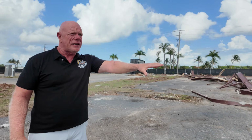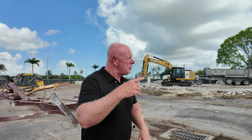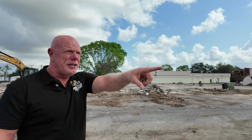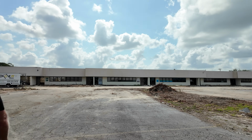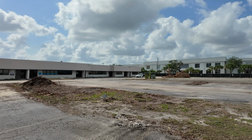So basically we're taking out all this red iron and saving it, taking it to the scrapyard. If you turn around here, we got this building here and this building here. And then all these parking lots, all this stuff's coming out and being taken out.